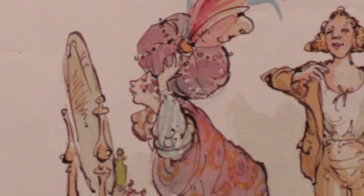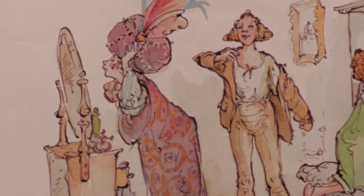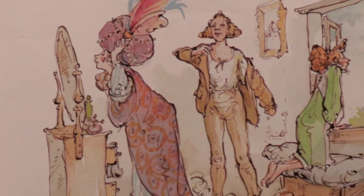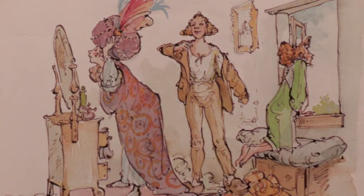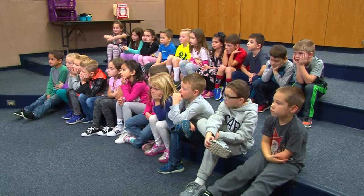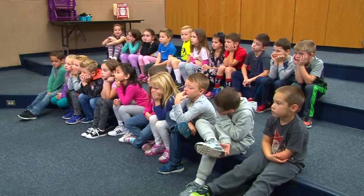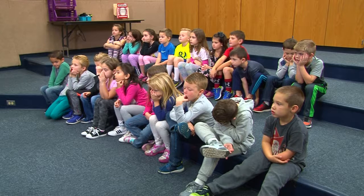And so the eldest daughter dressed up in her finest robe and jewels, and the second put on a boy's rough jacket and leather breeches, and the youngest left off her shoes and stockings and ran in the meadow along the river. And now we shall hear what happened to them all.